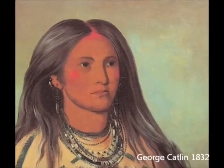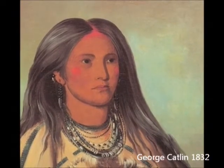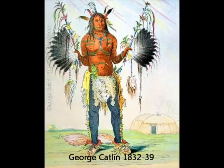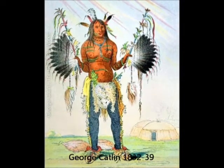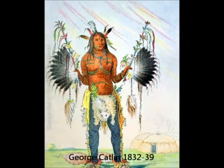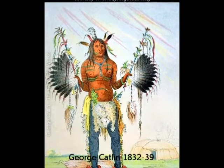The women wore long-sleeve dresses that were made from 2 pieces of deerskin, with a belt at the waistline and leggings of deerskin. For ceremonies, feathers and fur were used to decorate the clothing of both men and women. It wasn't until the 1800s that the Mandans started wearing European clothing.